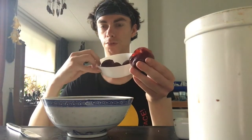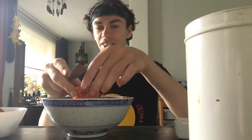Then I take a couple of nectarines. This one comes from my garden and therefore they look not so very nice sometimes, because birds also like nectarines and insects.